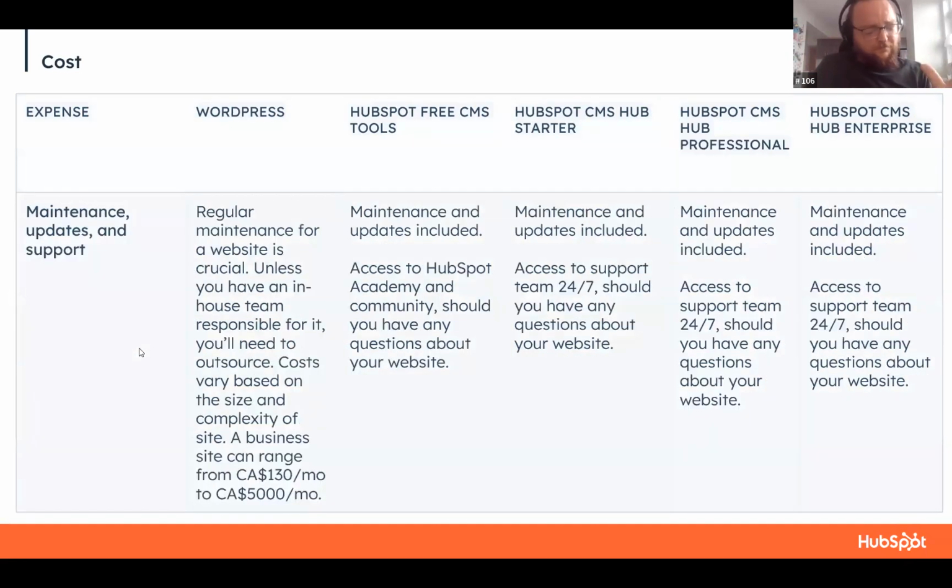Quick question on the plugins, just to ask some questions that I always knew I had. Do you run into any common areas where there isn't a HubSpot app to fill the niche that a WordPress plugin might have been able to?